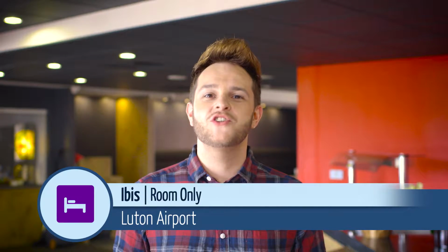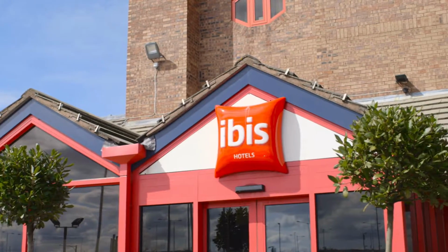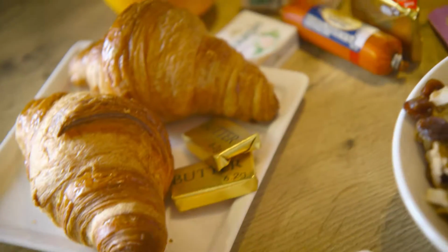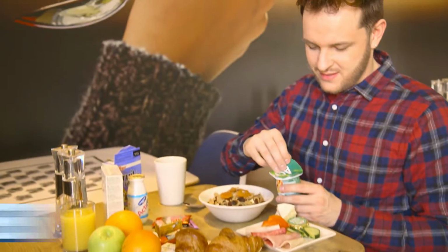If you're looking for a great deal, the Ibis at Luton is one of the cheapest hotels at the airport. It also happens to be one of the closest. First things first, breakfast is an all-you-can-eat buffet serving English and Continental favourites at a set price.